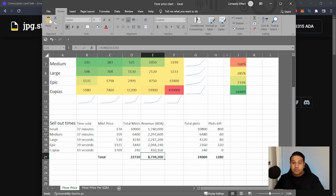You've got to remember, these guys are getting a 5% commission on trades on secondary markets. So when we discussed that 4,400 ADA land plot that was sold in recent history, 5% of that goes back to the Copias team.